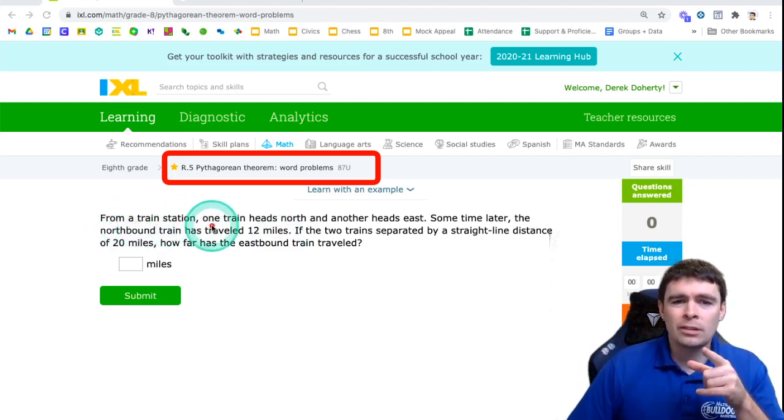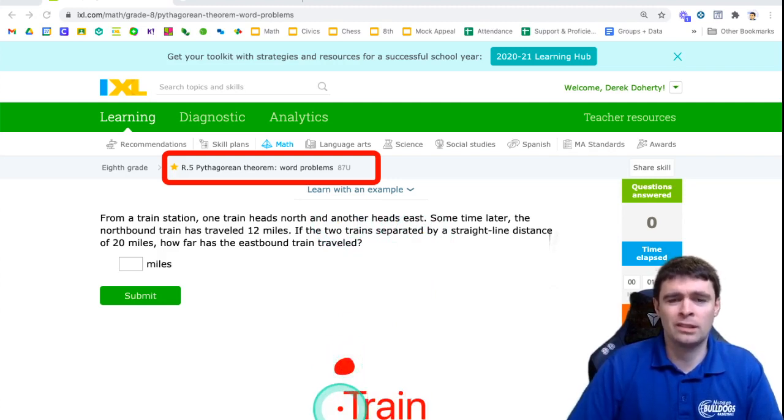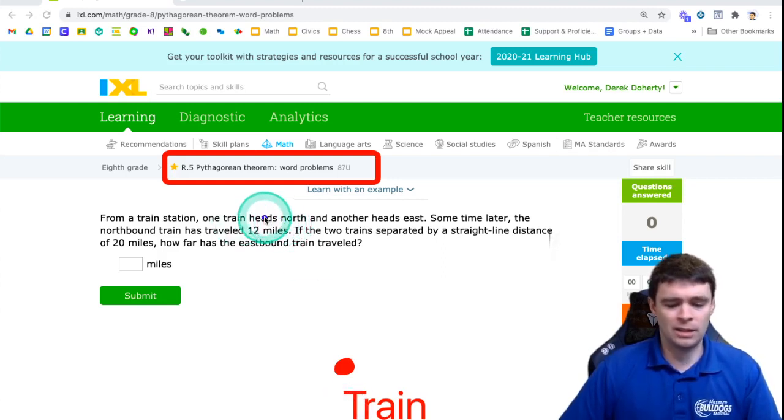It says, from a train station, one train heads north and another heads east. So I'm going to put a little dot here, and I'm going to call that my train station as I'm thinking through this problem. We're at a train station there. And it says one train heads north. I'm going to switch my color to make it easier to talk through with y'all. It says one train heads north.